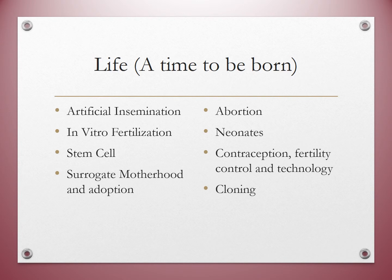Remember earlier we discussed the legal and ethical dilemmas associated with life, a time to be born, such as artificial insemination, in vitro fertilization, stem cell research, surrogate motherhood and adoption, abortion, neonates, contraception, fertility control and technology, and cloning. These dilemmas continue. The key importance as an RN is to respect the rights of others. Note your own beliefs, values, and culture, and do not let them influence the care you provide to your patients.